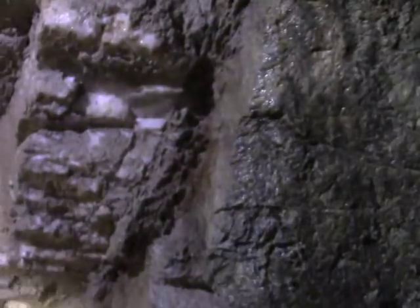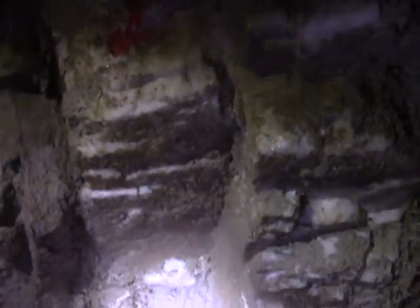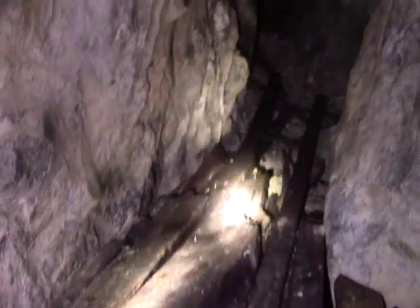2 events. See the 2 events? And that's just it. Same vein, 2 events. Got some black stuff in there. Maybe the wall rock. Wall rock looks a little gray in here. The typical totally messed up mess.